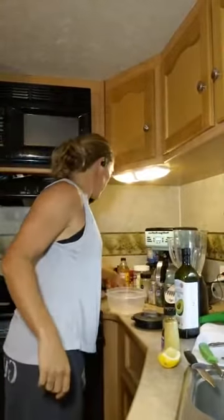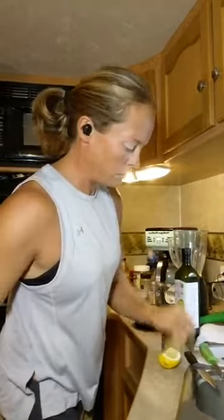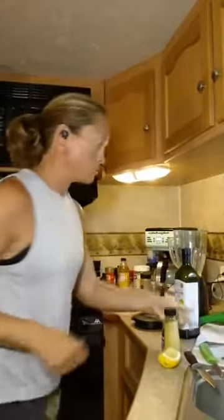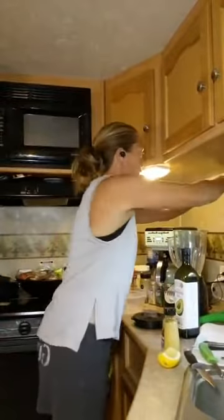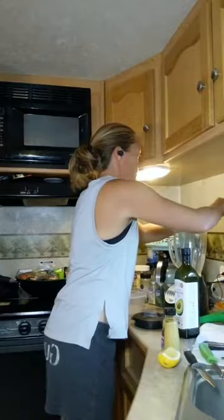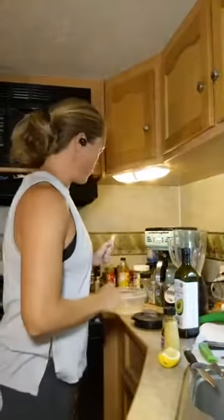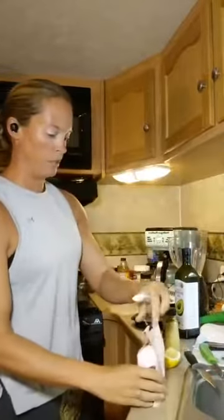And then we are going to add, I got my little thing here, a half a teaspoon of salt. So that's my teaspoon. Let me find my half teaspoon here. I had it earlier. I forgot to get it out. Whoops. Here's my half teaspoon. Half teaspoon of salt, pink Himalayan salt.